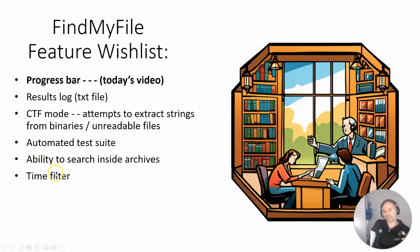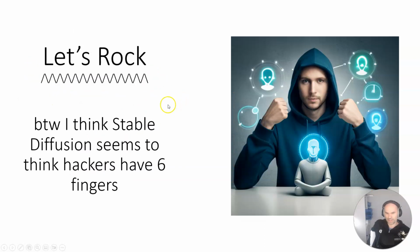And time filter. Ultimately, can we get some metadata about files and then find that? So that's the longer term future, but this is today's goal. So with that said, let's get into it.